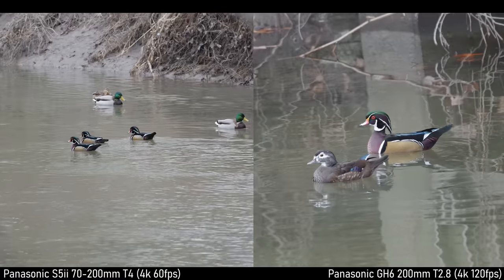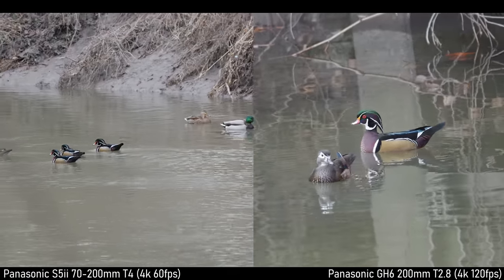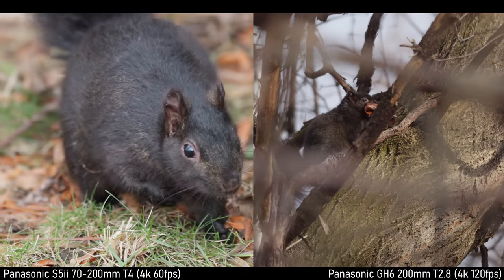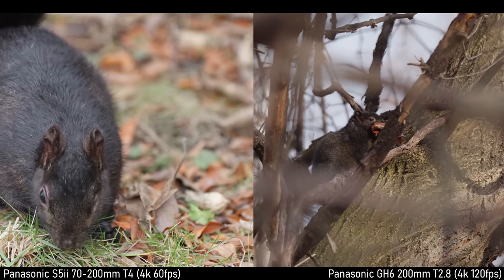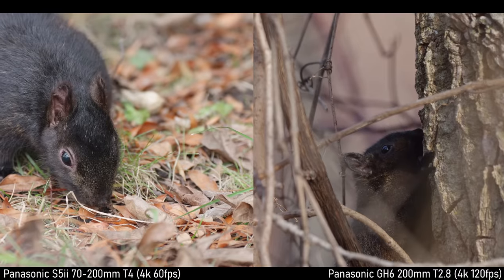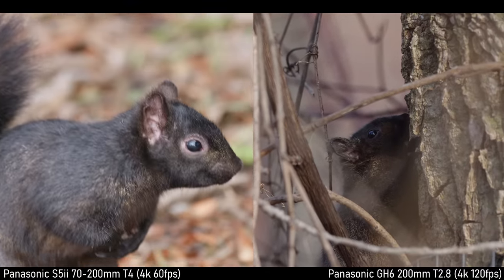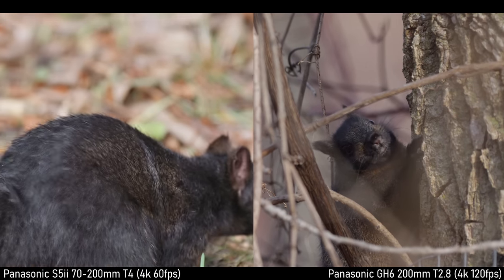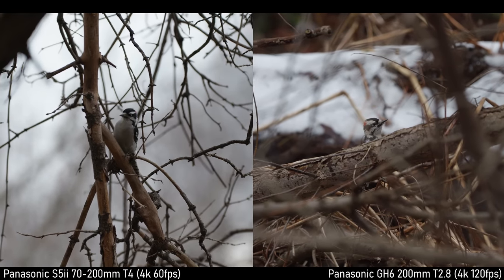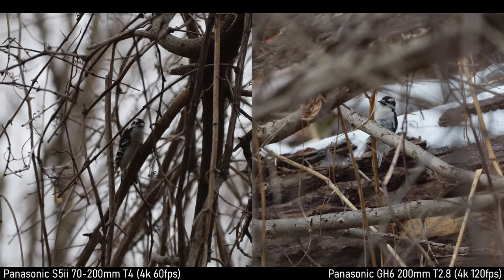They're magical. Now this is not in any way, shape, or form a same exact comparison here, but here's two wood ducks in the same creek, and they're different lenses. We got the 200mm Leica prime for the GH6 versus a 70-200 zoom, f/4. Still more tonys if you compare the equivalents, you know what I mean? This is actually about as close a comparison as you can get with these lenses. They're somewhat equivalent when you factor in like the 4K 60p crop in APS-C mode. I don't know, I feel like the GH6 looks a little nicer, if I'm being honest with you.